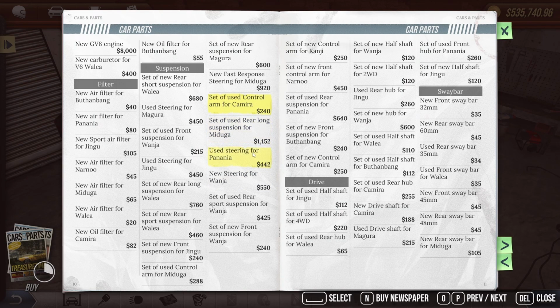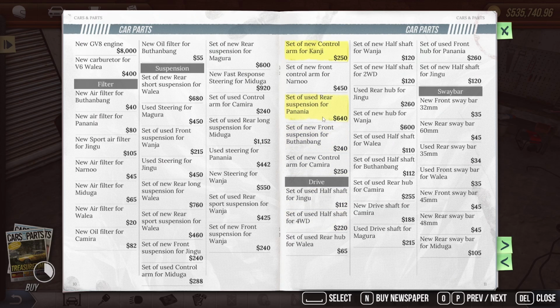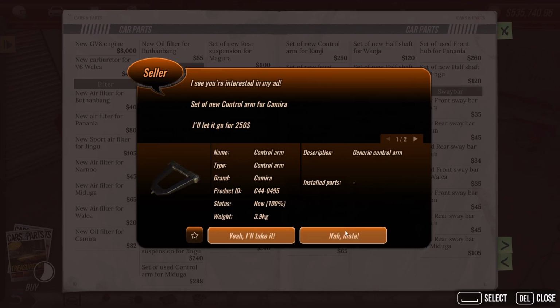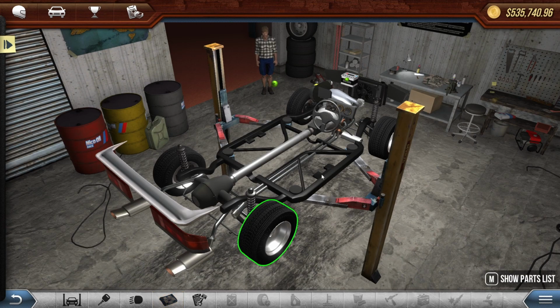3.9. Control arm is like 5. Yeah, she's okay. 3.9. I think I've got the lightest control arms I could possibly get. So I can't go any lighter than that.